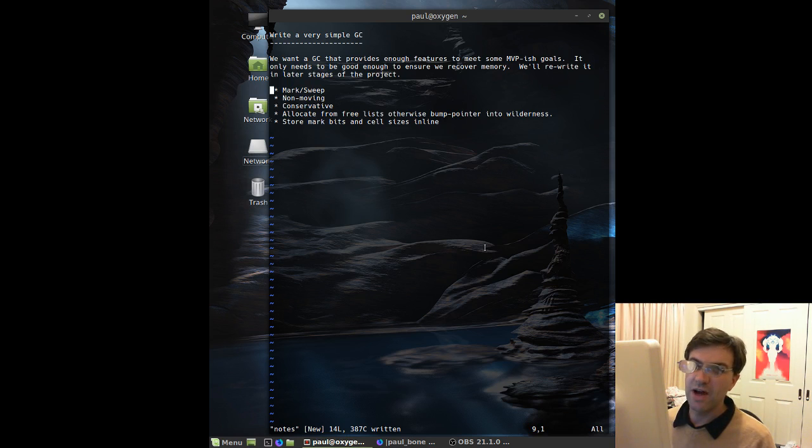So what we're going to do is a mark sweep collector. It's going to be a non-moving collector, which is actually implied by being conservative. Non-moving means that once memory is allocated, it stays where it is. It's conservative, which means that it has to guess what a pointer is. It can't accurately determine which values in memory are pointers. So if something looks like a pointer, we're going to assume that it's a pointer. And we do that by checking whether the value falls within the heap and reaches a valid object.